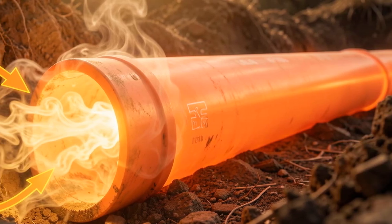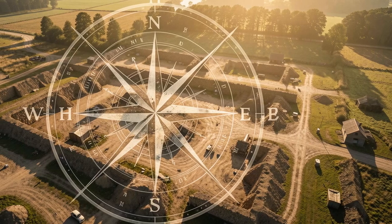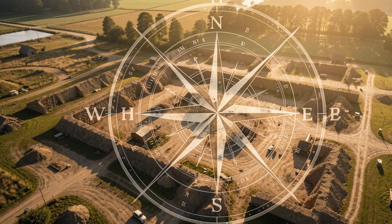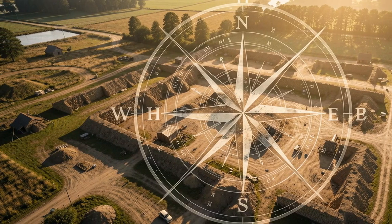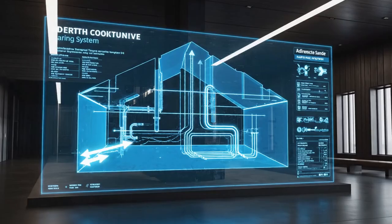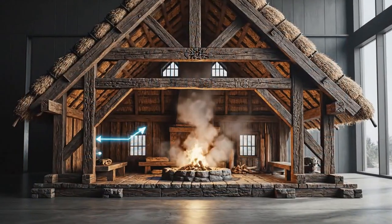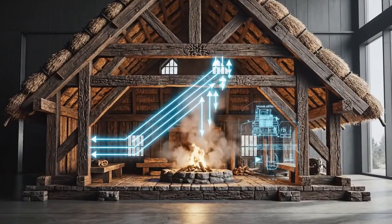Dig slowly at the corners if you hit large roots. The trench does not need to be perfectly straight. It needs to be consistently deep. Lay the pipe in the trench with a very slight tilt toward the outdoor end. About 1 inch of downward slope for every 10 feet of run. You can measure this by holding a long level against the pipe. When one end of the bubble just barely touches the line, the slope is correct.